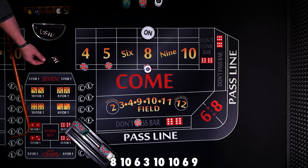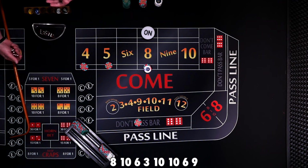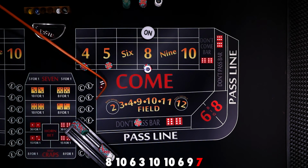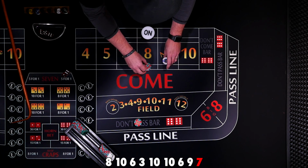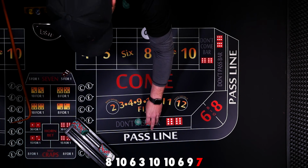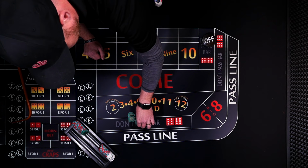And then the 7 would be more favorable to us than the 8, which is good news because there's more combinations. But we'll see what happens. All right, there's the 7 right there. So the rest of these will come down. What do we lose here? So 32, we're gonna lose. But we're gonna win 65 down here, and the puck is gonna come off. So we did all right.